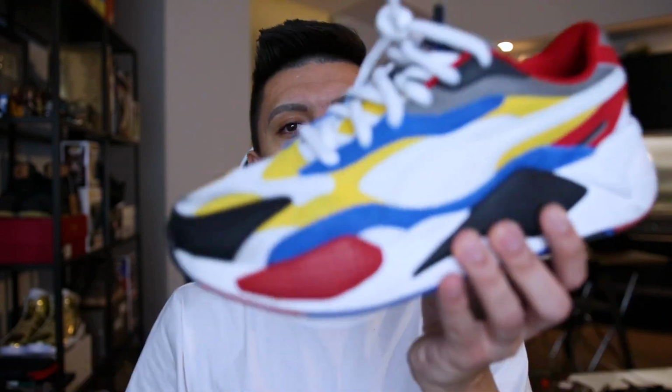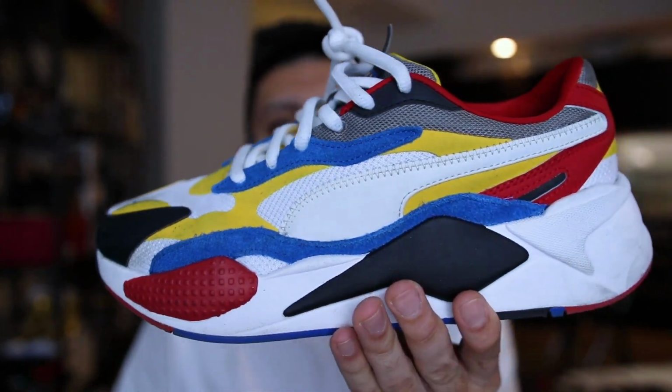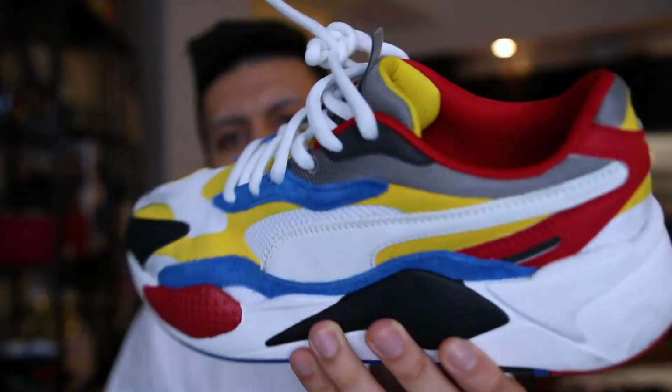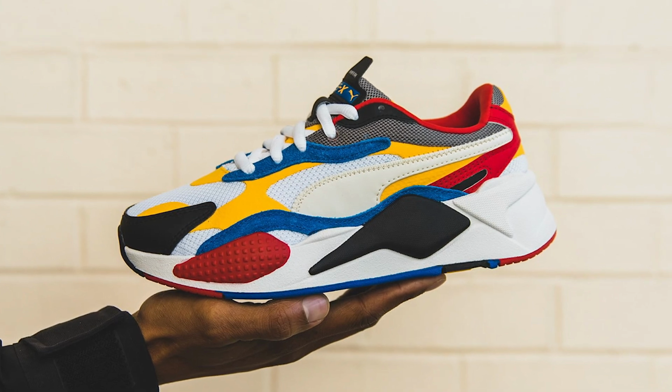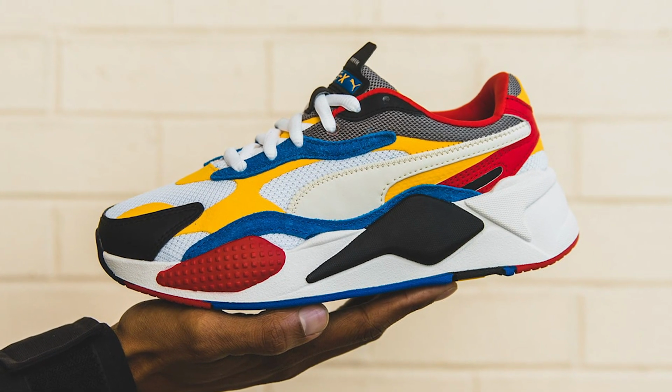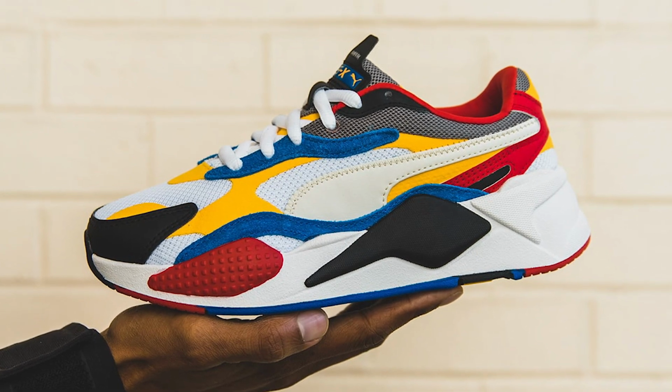This right here is the puzzle colorway I have, and it's one of the loudest colorways and also might be known as the OG colorway for this shoe. The Puma RS-X3 is actually on sale at a lot of retailers in Canada for about 100 Canadian dollars. That's 70 US, and it comes in at such a great price point with a lot of different colorways, so there might be a colorway that resonates with you.